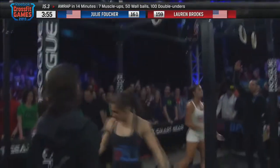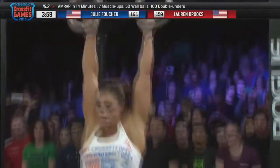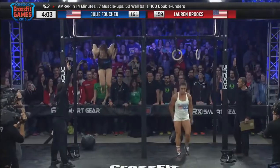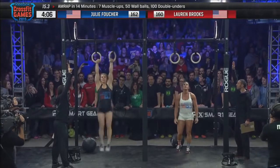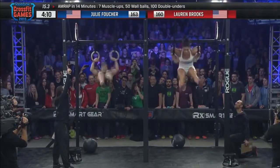And as I expected, you're going to see Julie hold on to a little bit more. But now, in these later rounds is where you have to be smart. There's no need to push the envelope and get any failed reps. It's just about minimizing that rest time. You don't want the failed reps. You don't want to have any of these no counts.